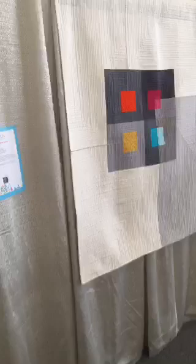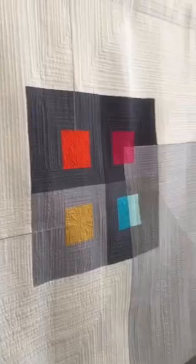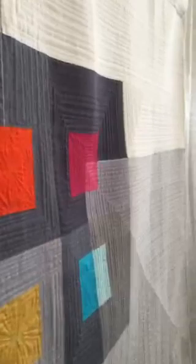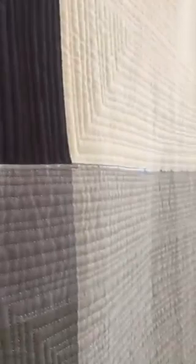So you guys still want to see more? The negative space goes along this back wall. This is Retro Reflective by Stephanie Rule. And I hope you can see this. These skinny strips here, she mentions, are made out of nanoparticle fabric, which I've never heard of before, but it's got this awesome reflectiveness to it. I'm not sure that's coming across, but in person, it's this very eye-catching ray of light.